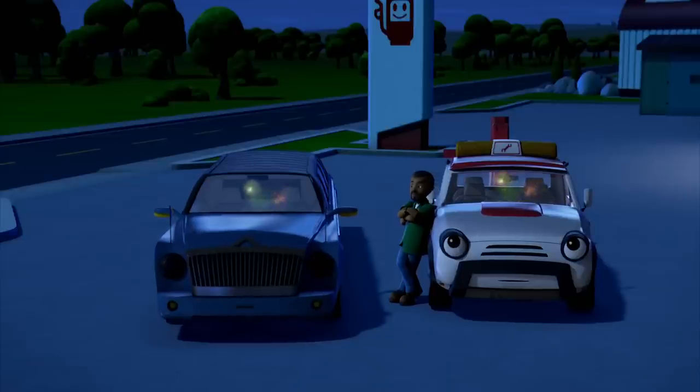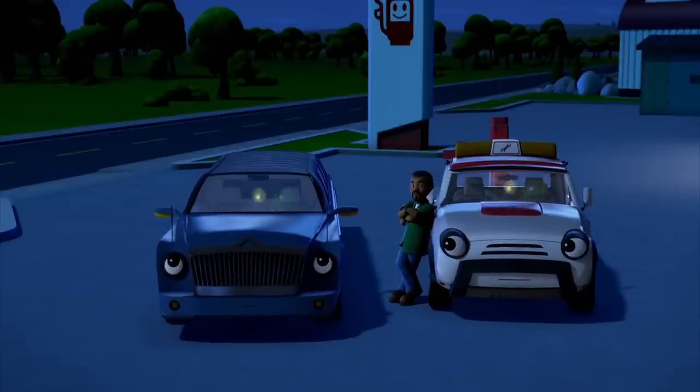I thought that went rather well. I believe I thought of everything. Yes! Except to fill up with fuel.